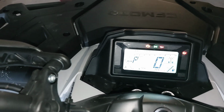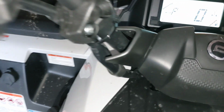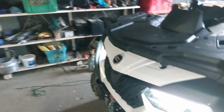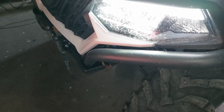So, start it up. Starts right away. It's amazing. So it's idling up around here. I'll just show you the headlights on this bike. They're amazing. A little dirty here now, but the high beams on this are amazing.